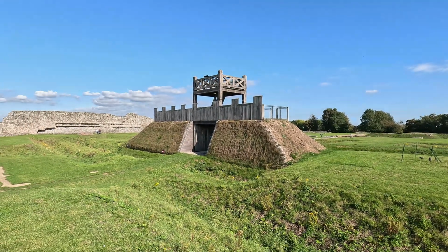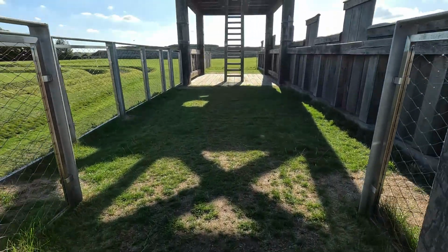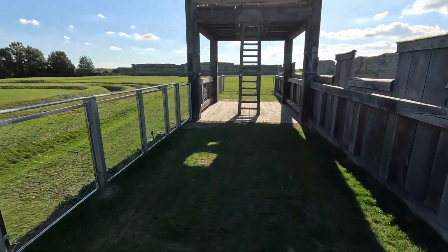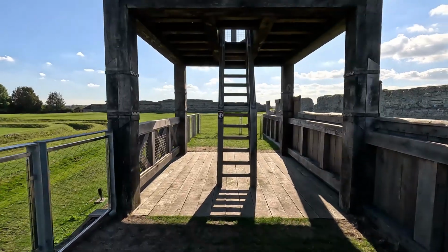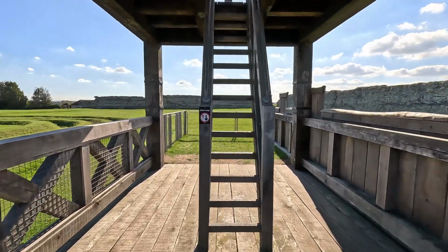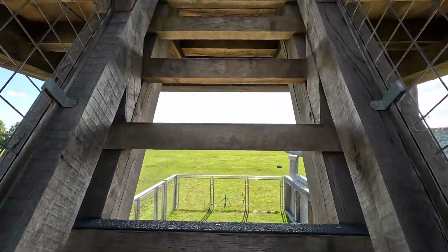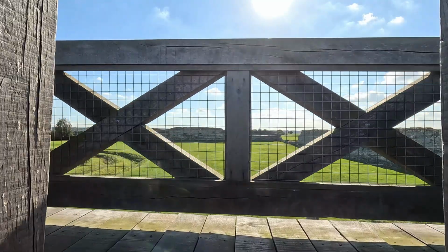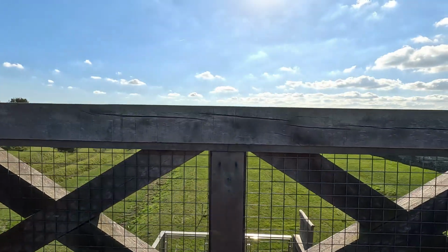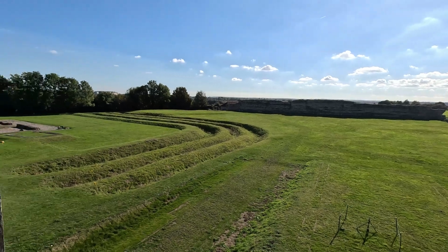The gateway reconstruction has been built on the foundations of the original timber gate and tower, first built on the site. The newly built gatehouse is 8 metres tall, built in oak using Roman woodworking techniques and handmade nails. It's thought to be based on a column in Rome. The views you can get from up here over the site are really quite remarkable, especially on a good day.